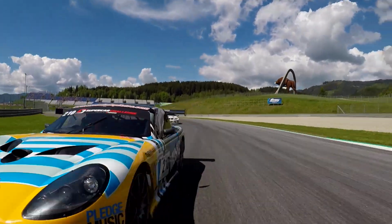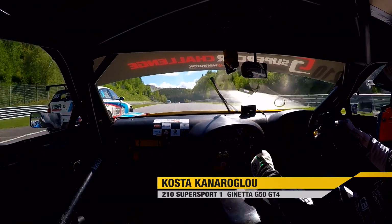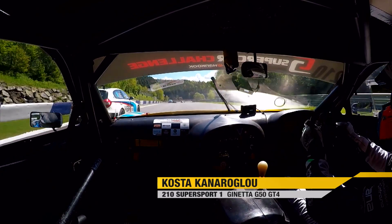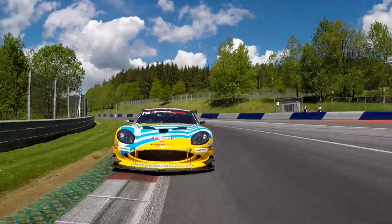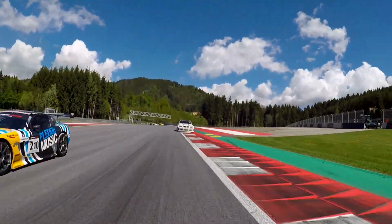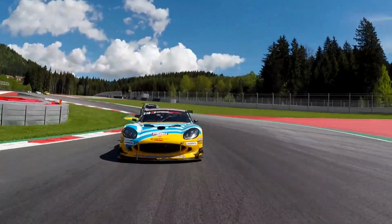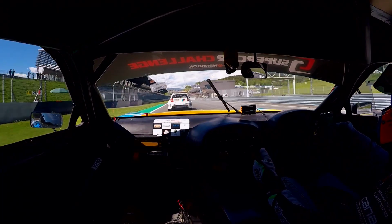Costa Canaroglu doing exactly that at the back of Benjamin van den Berg. This is the battle for 8th place in Supersport 1. Canaroglu in the Ginetta. The Ginetta is being outgunned by its rivals in terms of pace, but he's got a good handling car and he needs to try and force the pressure mistake out of Benjamin van den Berg.